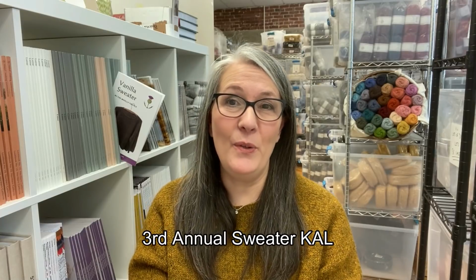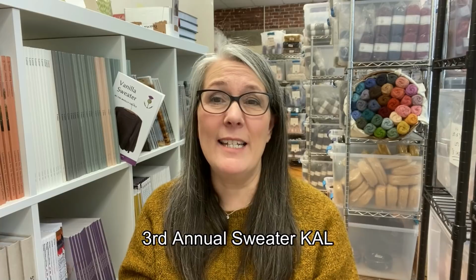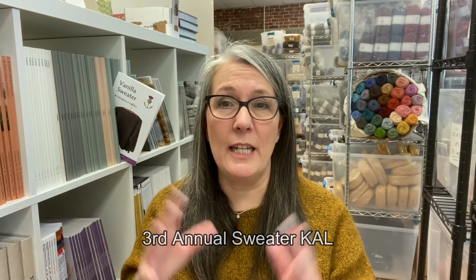I completely forgot to talk about last time our Sweater KAL that is coming up and starting on October 1st. This is our third annual Sweater KAL. All the rules are on Ravelry. We do have some rules around this one because it's a huge event, and so we want to keep it fair for everybody. But it is very inclusive. So if you've never knitted a sweater before, join us. If you've knitted a bajillion sweaters and you can design them in your sleep, join us.